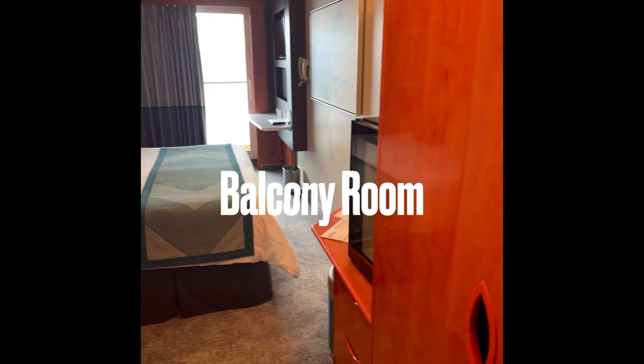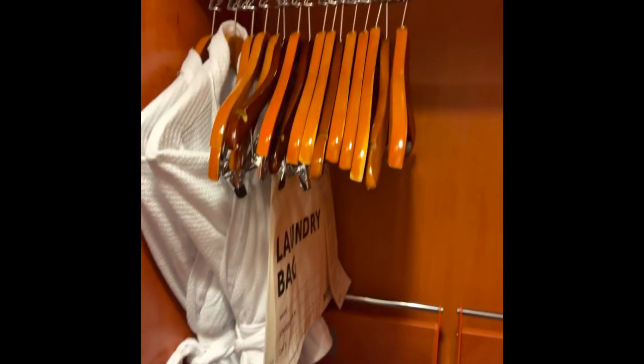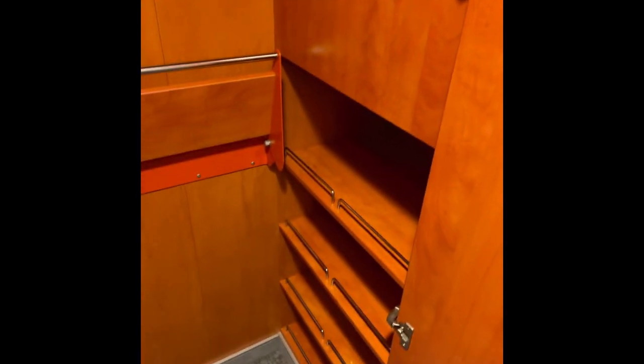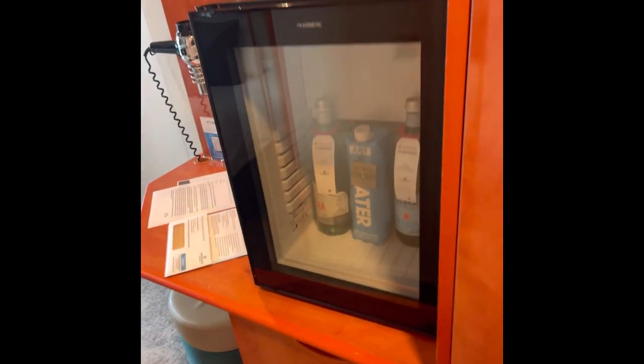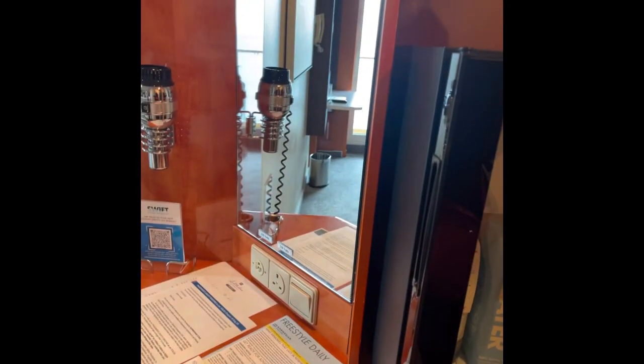Okay, and here we have your standard balcony room. You have right behind the door, you have your safe and decent sized closet. These pull out shelves, some shelves along the side. And you have your fridge, some more storage down there, a little area to get ready. And you have both your American and European outlets.